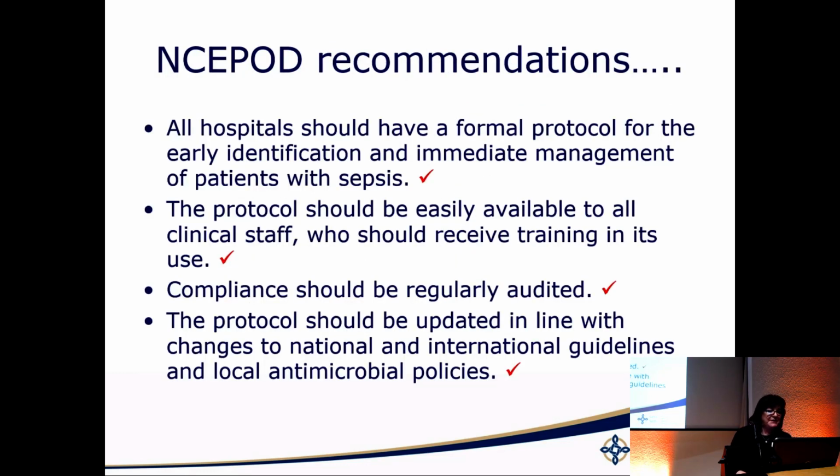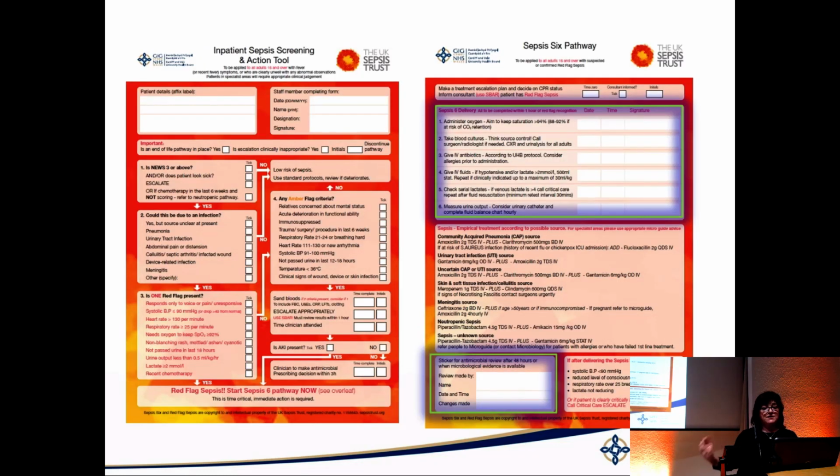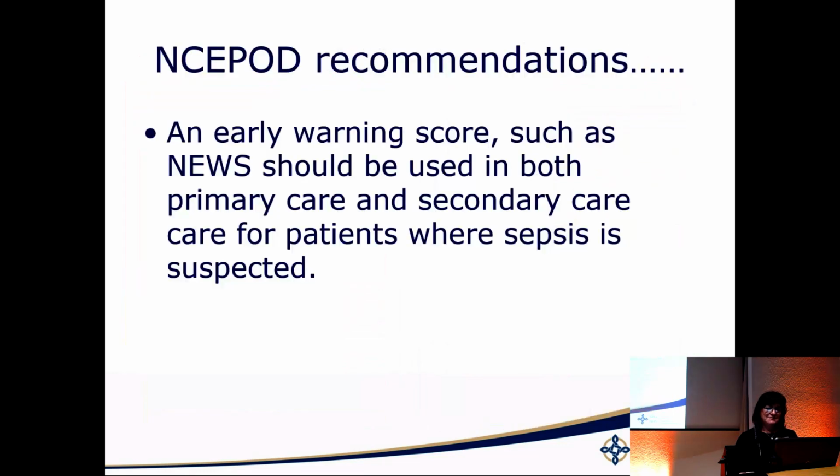So the protocol should be updated in line with changes to national and international guidelines and local antimicrobial policies. This is key for us in terms of involving our microbiologists in implementing this, and actually it's going to be key for us in trying to get an antimicrobial pharmacist employed, because we currently don't have one, and our reviews are poor. So this is a piece of work that we're going to take forward as well.